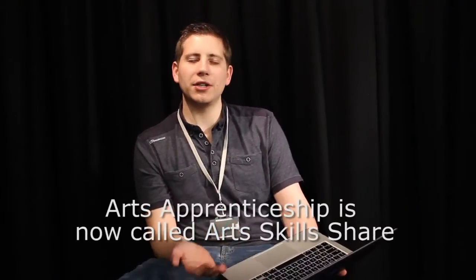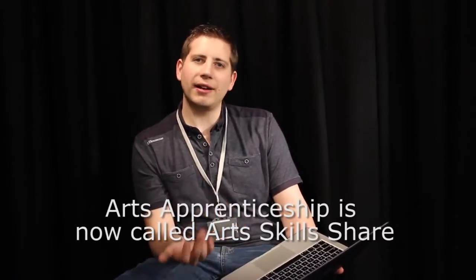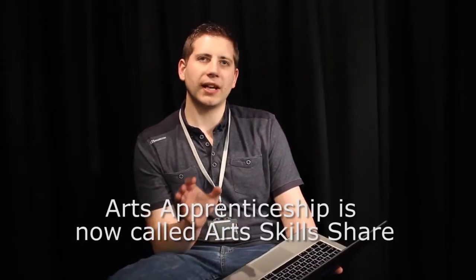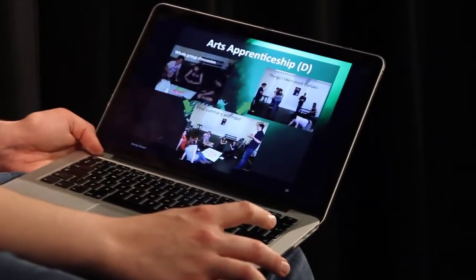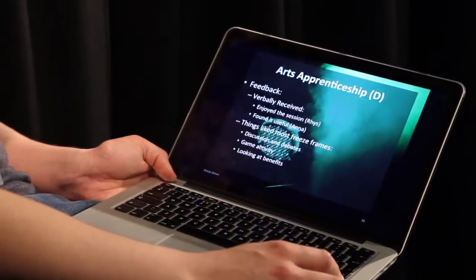And for part D, I ran a session about participation in the arts sector. I ran that with a group of people just talking about getting involved in theatre. And again, I documented that by taking some pictures, writing up my session plan so that I could put it on the PowerPoint, add the text, and add some pictures along these sorts of lines.